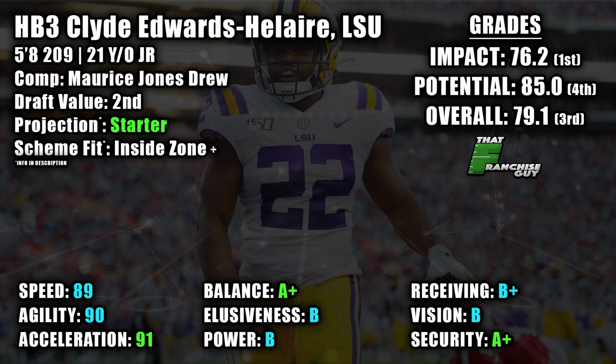Could be very accurate for both him or DeAndre Swift, or even for another guy that we'll talk about in a second in this class. But yeah, all these guys neck and neck, like I keep saying. A second round grade for Clyde Edwards-Helaire. And again, someone I'd put in that inside zone, basically everything we said about DeAndre Swift.